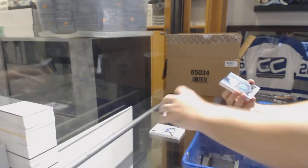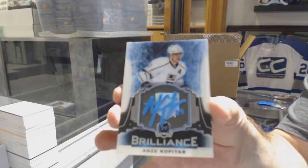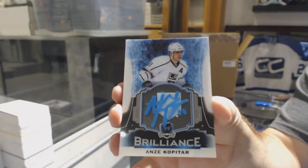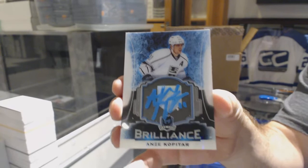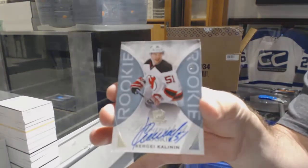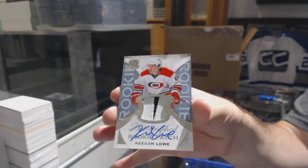For the LA Kings, brilliant autograph, Anze Kopitar. Can't tell if the top camera is a little higher because there you go. Maybe that should fix it. Anze Kopitar. For the New Jersey Devils, 249, Sergei Kalinin. And I think we started with this guy last time, Keegan Lowe, 249 for the Kings. Getting low, getting low. Pretty sure we started with him as well last time.